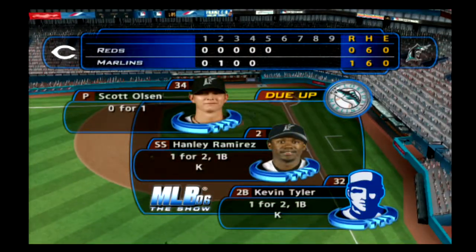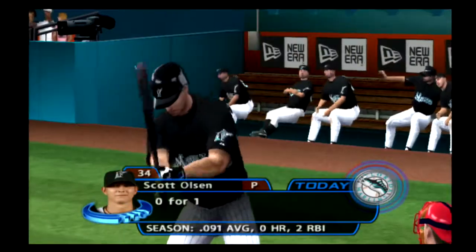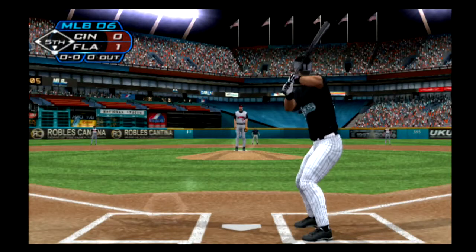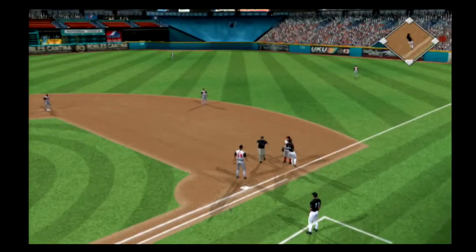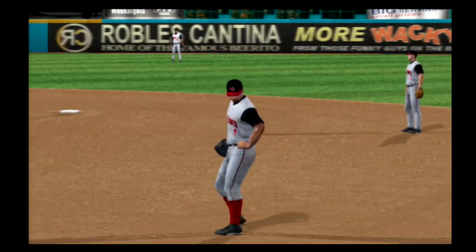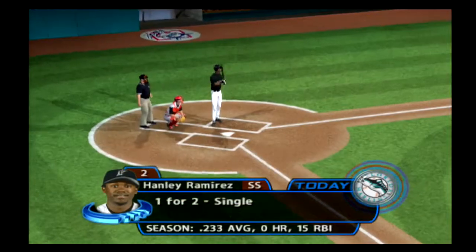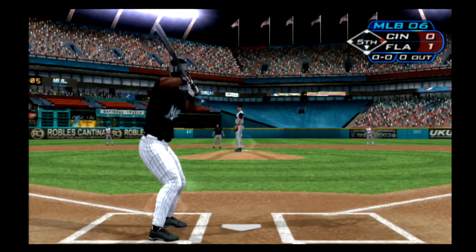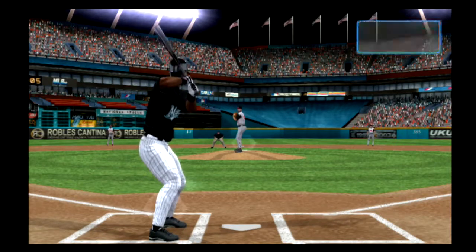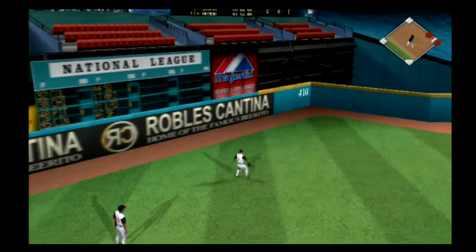Home half of the 5th coming up. The Marlins lead this one 1-0. Scott Olson will stand in to lead things off in the bottom of the 5th. Scott Olson. Here's the first pitch to him. Spins and pulls this one down the line at first. Well, this is a position he should be somewhat familiar with, but still, when you're not playing there every day, mistakes like this are going to happen from time to time. Hanley Ramirez will step in, 1 for 2 in the ballgame. And he puts a pretty good jolt into this one, high and deep to center. Leaps high as he makes the catch. Well done.